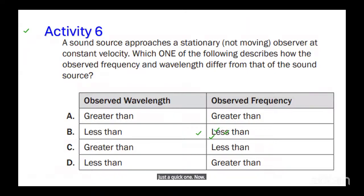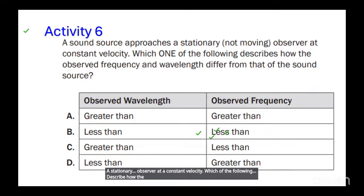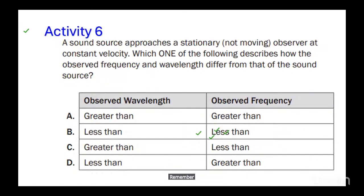Now, a source of sound approaches, that means going towards, a stationary observer at a constant velocity. Which of the following describes how the observer's frequency and wavelength differ from that of the source? Remember, the frequency of the source does not change.